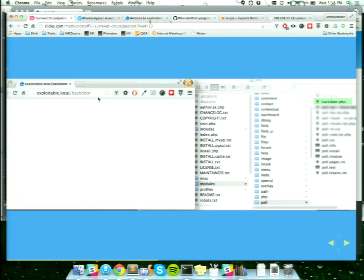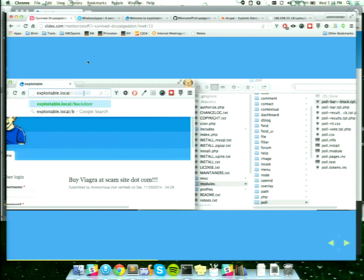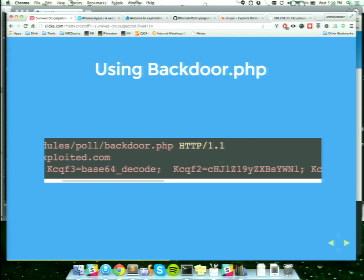Backdoor.php itself, and I'm going to run this exploit in a minute so I'll show it to you, is a single line of code that's deliberately obfuscated. But what it does is it listens for a cookie. It waits for someone to send it an HTTP request of a particular format that needs to have three cookies in it. These are just randomly named, like KCQF3, and they don't mean anything. The first two, Base64 decode and CHJ1, are effectively just passwords to prevent an unauthorized user, ironically, from getting access to this backdoor.